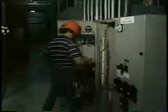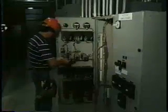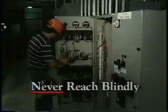Wherever you're working with electricity, you need to have enough light to see what you're doing. This is especially important if you're working on energized parts. Never reach blindly. What you can't see can hurt you. If you're making a repair, take the time to bring a light over so you can see what you're doing.